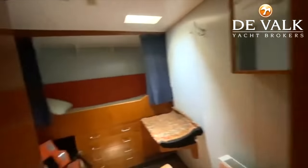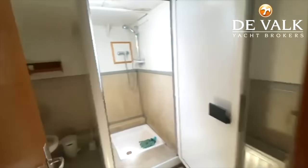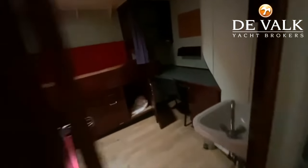Of course, with the right visionary, these accommodation areas would be completely transformed, assuming that a new owner wanted to convert this vessel into a luxury long-range explorer yacht. I never cease to be amazed by what can be achieved by the various shipyards around the world that specialize in converting vessels like Daphne into luxury expedition yachts.